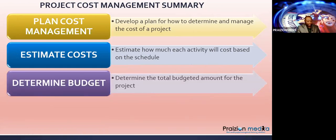Determine budget is the next one. And the big ticket items from here are what? Give them to me. One and two. What are the two big ones that come to your mind? Cost baseline. Thank you very much, LTC. Awesome. Cost baseline. What's the other one?